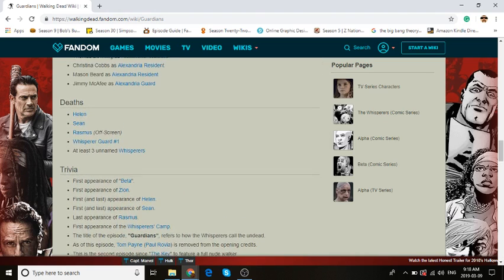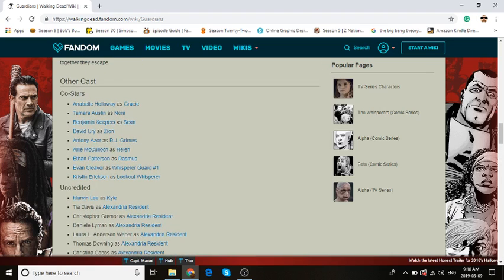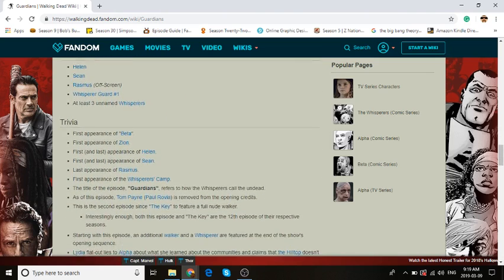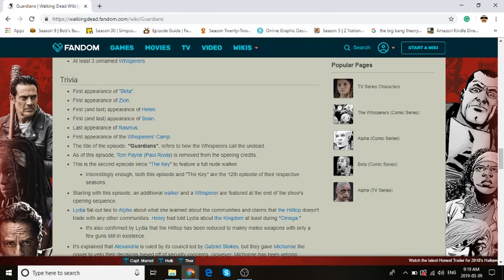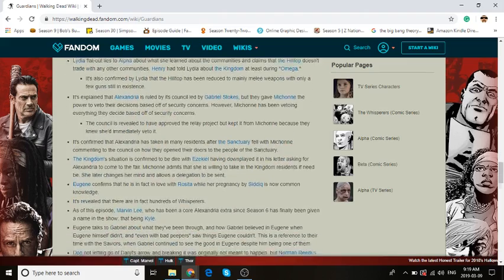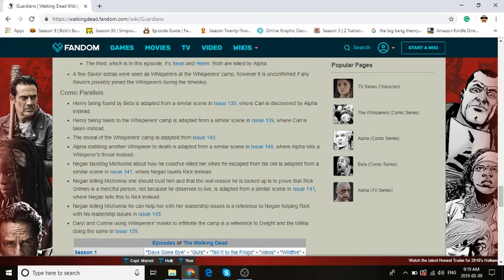And then Beta, apparently he's supposed to have different clothing from different characters. Like he has Rick's belt, not exactly the same one, but it looks pretty close. And then maybe Jesus's jacket, Negan's scarf or something. I don't really know, but he's supposed to have different things from different characters. So yeah, that's really cool.